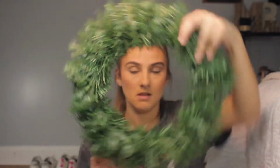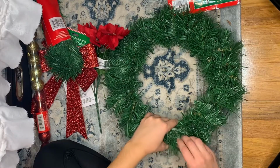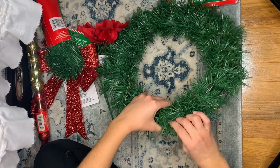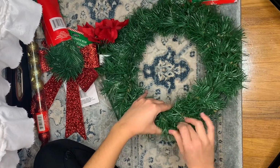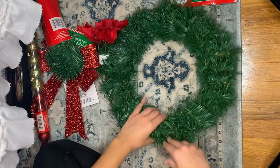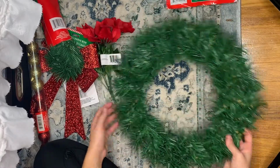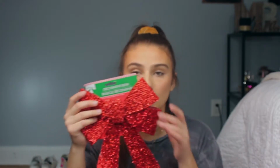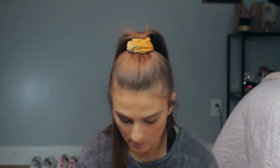I got mine all the way around. So taking that second end, I'm just going to loop it around to tie it off to make sure that it stays. And we have the wreath part. Okay. Now, moving on. We know I got a bow, which we know is just going to go on the bottom.